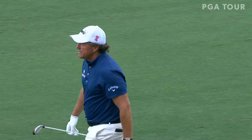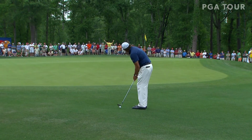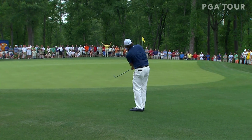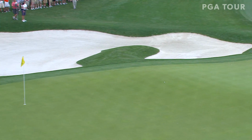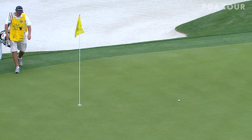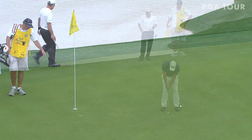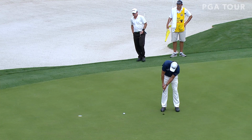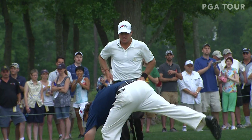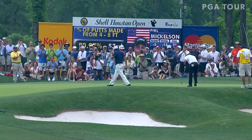Yes, it is, Roger. Let's see if he can get it up and down for 5 in a row, the most consecutive birdies that Phil has ever made in a PGA Tour event. Chip and run is not his favorite shot, but he'll have a chance for 5 in a row. 5 in a row to 19 under.